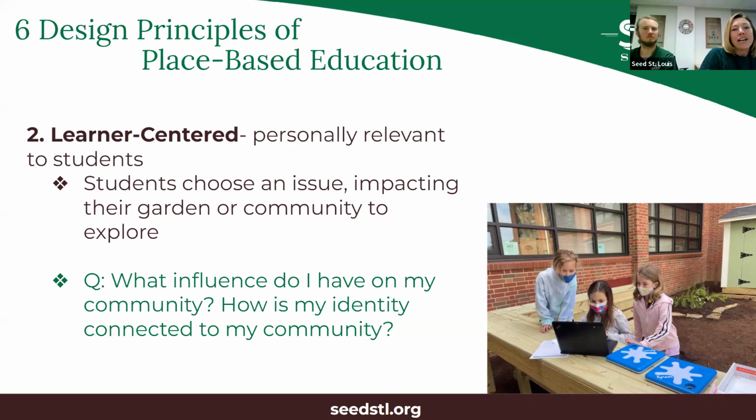So with learner-centered, students are in charge of choosing the issue that's important to them, whether it's individually or as a group. But you want to make sure that they care about what it is they're learning. That doesn't mean that you can't still be in control of what the standards are, but you're giving them options and making sure that it's something relevant to them. A question that they could ask here is, what influence do I have on my community and how is my identity connected to my community? This can help them to find things that are important to them.